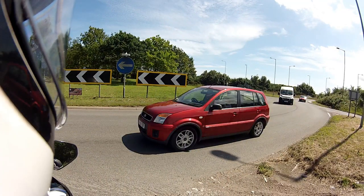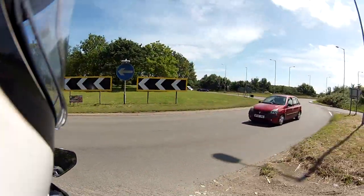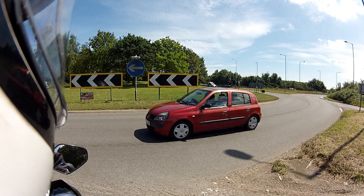We've rolled up to the giveaway line, trying to keep moving while looking for a gap to join the roundabout, but had to stop. At some point, you need to take a decision to come to a stop and not sit there being a wobbly trials rider. There's a nice gap after this hatchback.